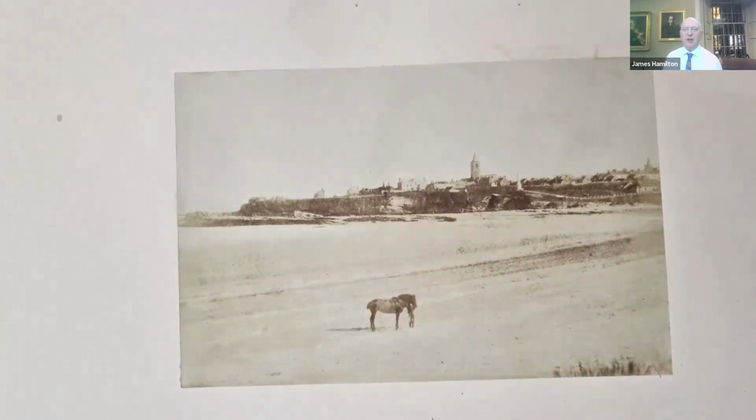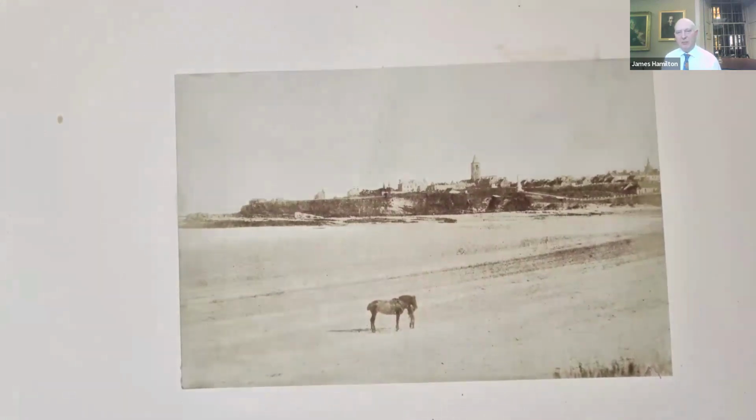Again, the surrealists would have had a field day with this one. Very difficult technically, with the horse in the middle having to remain still for a long period. The balance of the positioning of that with the city behind it. Extraordinary picture. And we have one more to go.